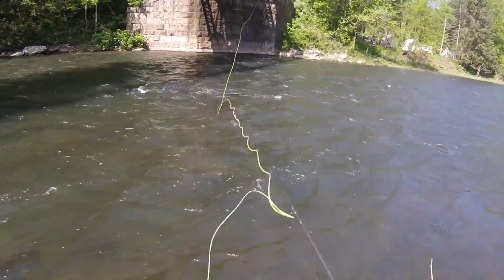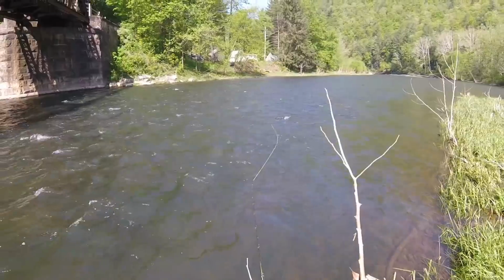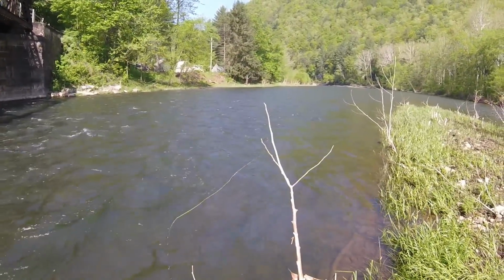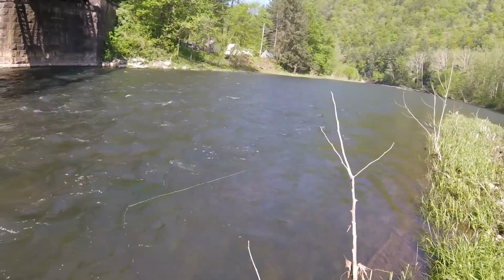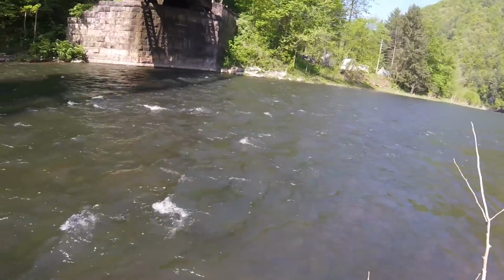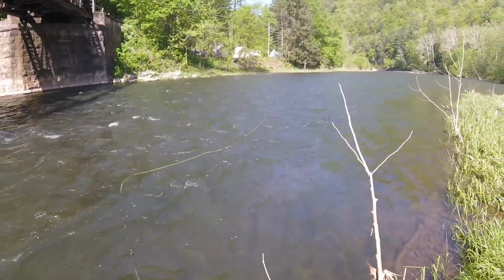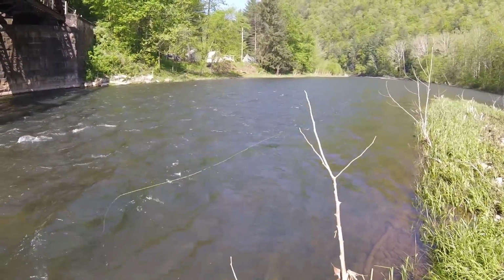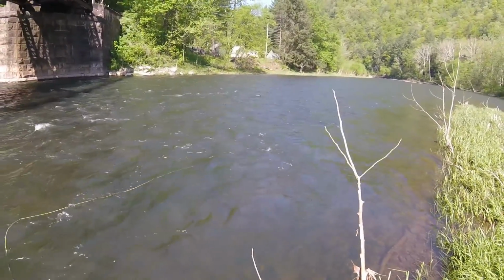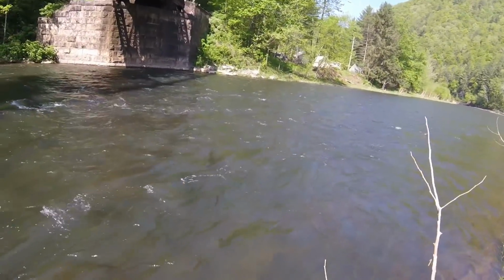Hopefully these rainbows here like sunshine. Okay, that's what we got. Sunshine all day today. A little bit of clouds coming in late afternoon. Hopefully the sun warms up the rocks and we get better bug activity. Just show you my first couple casts.